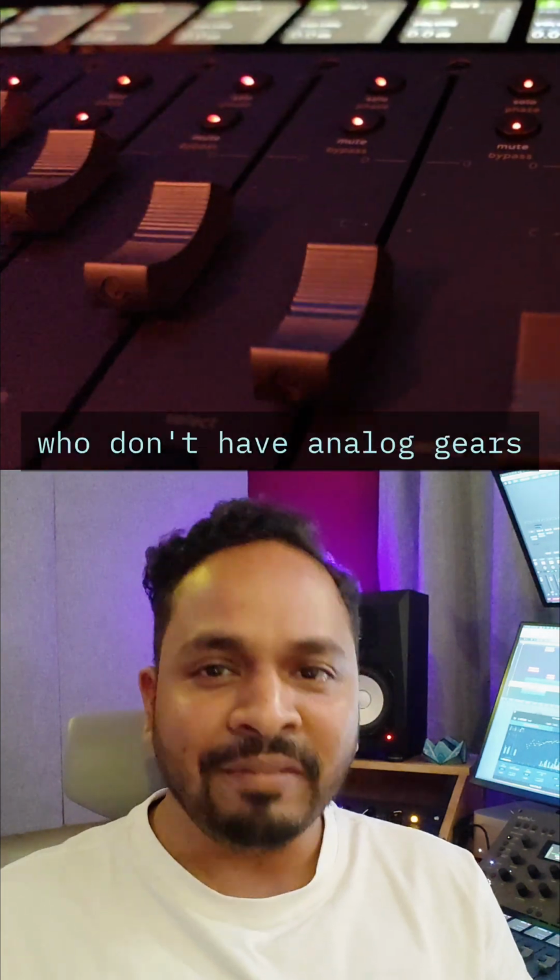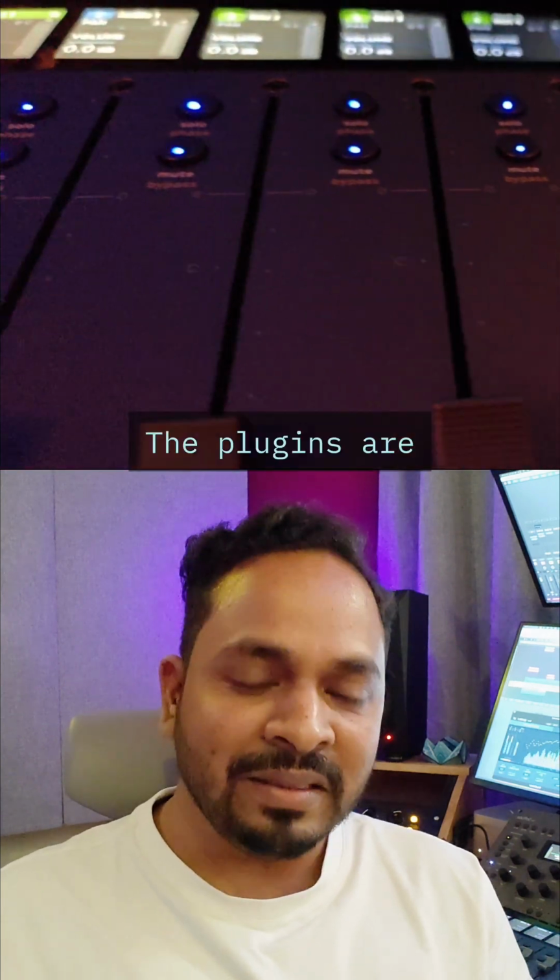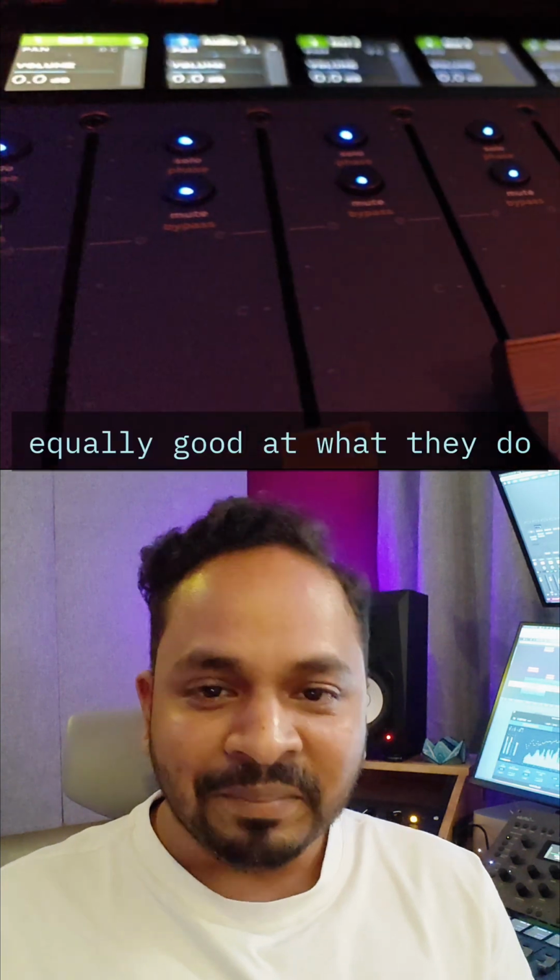And for those of you who don't have analog gear, it's perfectly fine. You're not missing out on anything. The plugins are equally good at what they do.